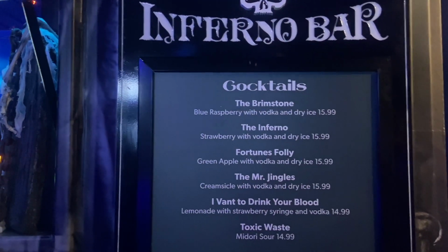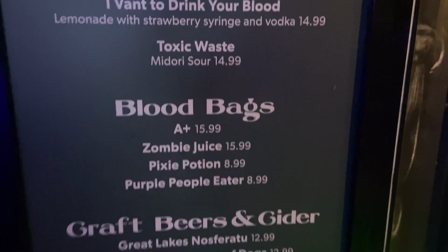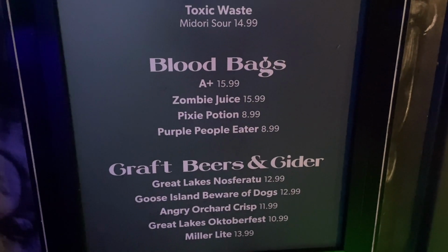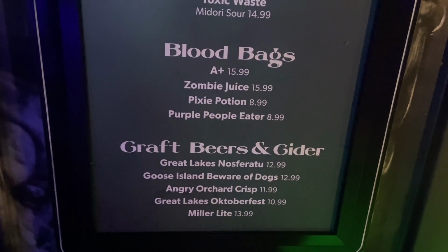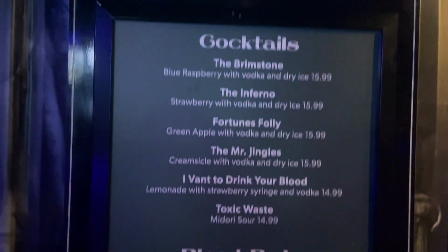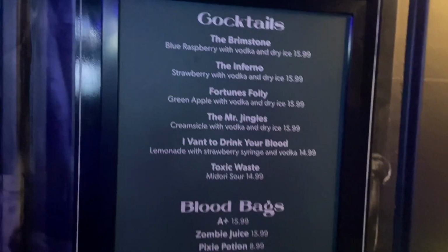And let's go. Now, we are looking at costs of $16 down to $9 for a Pixie Potion blood bag or Purple People Eater. And then they do have some ciders and beers also for $13 down to $11. So really prices as far as Cedar Point goes aren't the worst for drinks here. Although it's kind of run-of-the-mill, kind of normal prices.